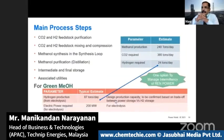So in the next slide, what we see here is CO2 and hydrogen feedstock purification. We'll go through the steps in a block flow diagram. Then CO2 and hydrogen are mixed and compressed, followed by methanol synthesis in the synthesis loop, and methanol purification by distillation. There are several possibilities for the distillation. It can be a two-column system or a single column system, depending on how we balance between the capital cost and the operating cost, and the associated utilities that are required.